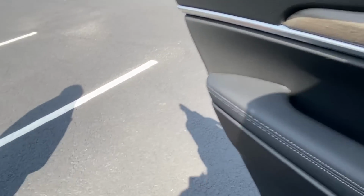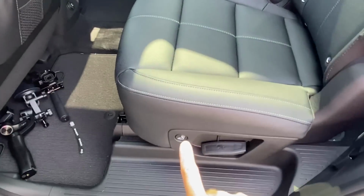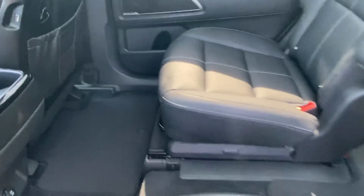So to get back out, making myself sweat, then you just push the seat right back. The seat can go forward and back. Lots of cool features on this car. So you can do it on the bottom or the top.